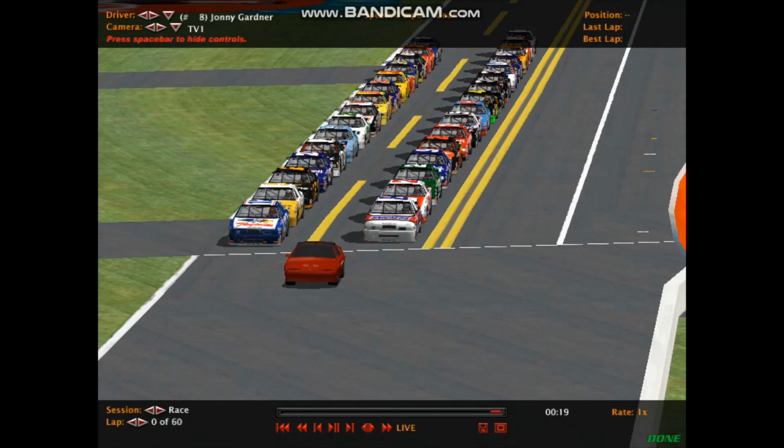Charlotte Motor Speedway is where we're at here today for stop number 13 on the Castrol GTX Cup Series, as we're here for the running of the Coca-Cola 600, as we're set for 60 laps of action on this racetrack. Yep, you heard me right. I said 60 laps around Charlotte Motor Speedway.